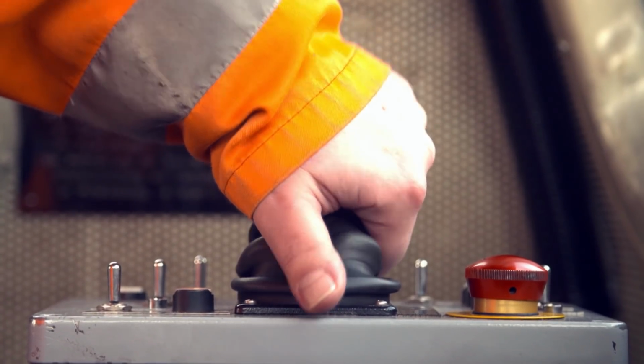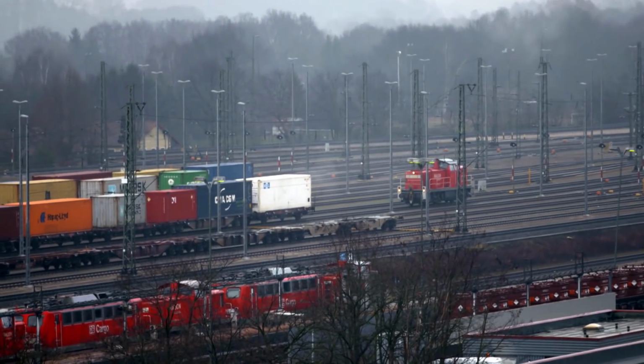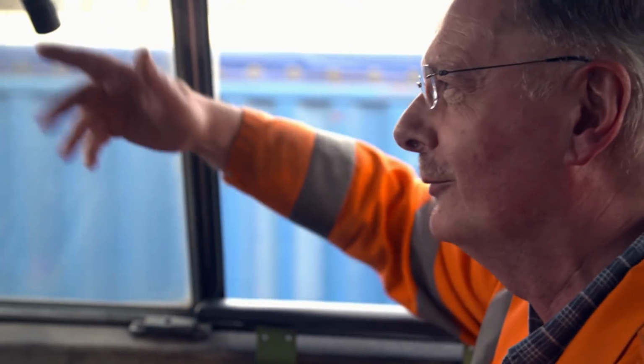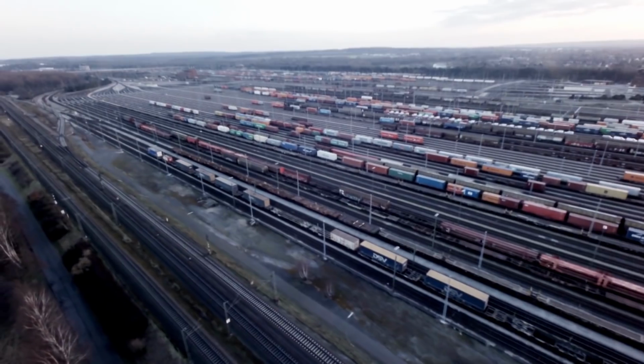Time for the shunting driver to get involved. He must now move the detached wagons. And Wolfgang Paul does this with the necessary calmness. I've been here 37 years, so it's probably not that special anymore. But that's the way it is. I mean, if it was any smaller, I'd be riding this track right now. You can't really see the size when you sat here on the locomotive. Only when airborne, the gigantic dimensions can be seen.